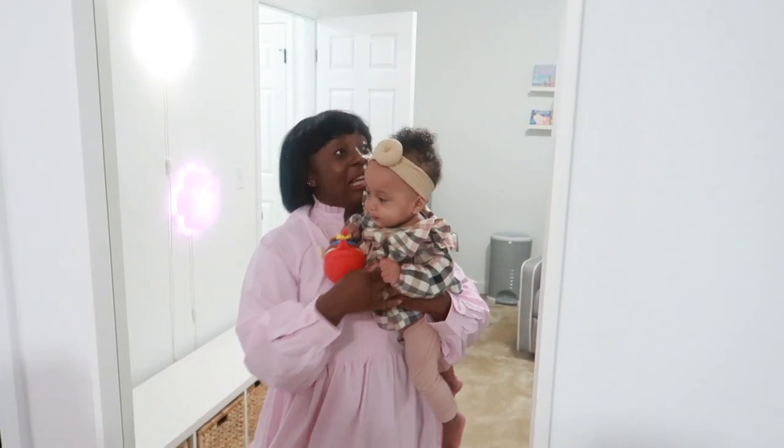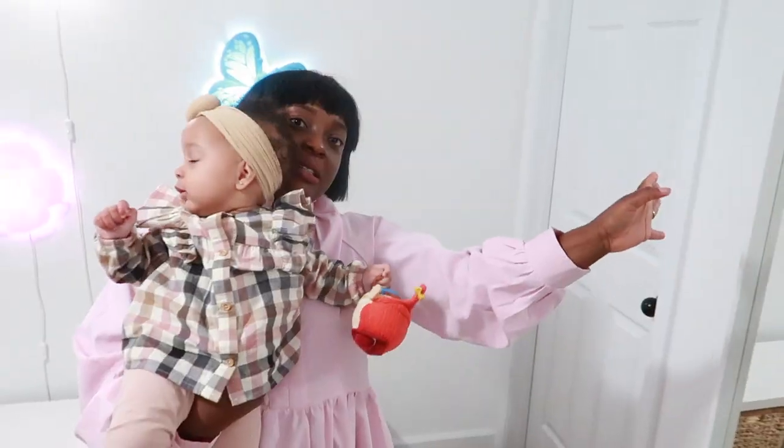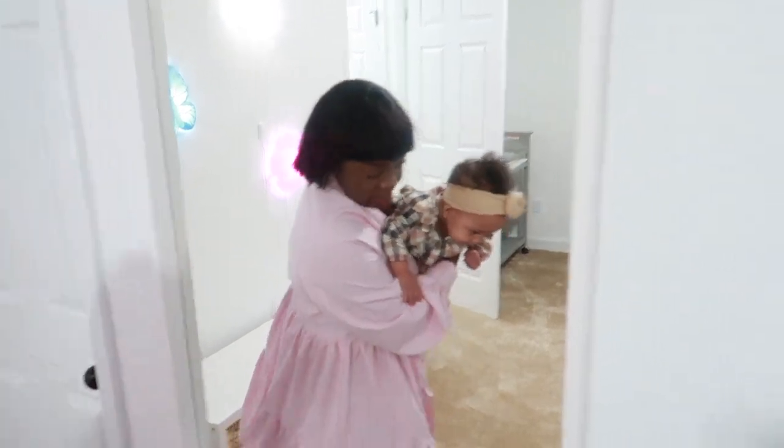All right, so that's a big mirror for Isabella right here. Big mirror for a little girl as she is. A little girl, but a big mirror.